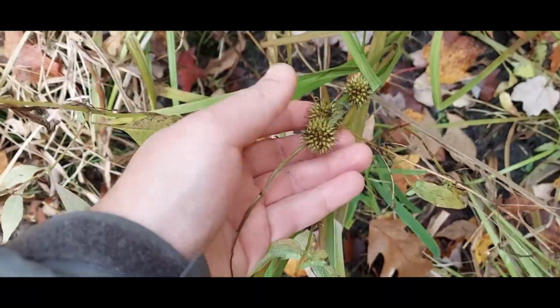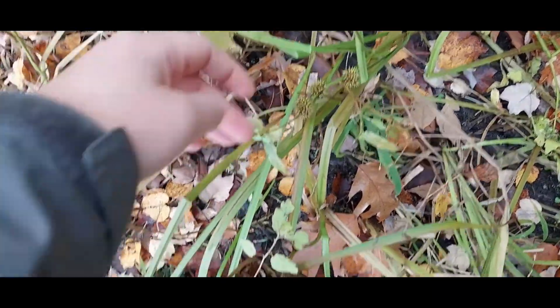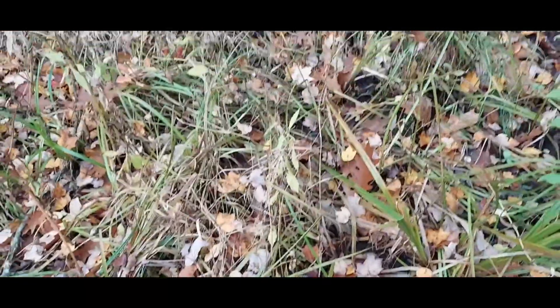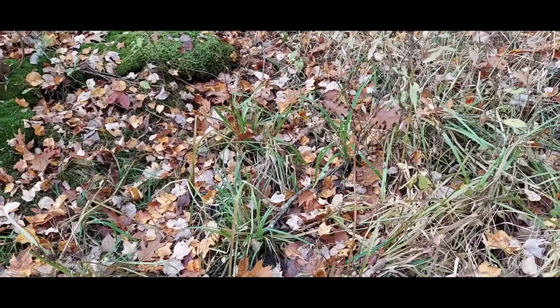Not really going to make an attempt at the species, just because there's probably like 10 of them, and they all look relatively the same. It's probably hard. Obviously long since this has flowered, now in fruit. Anyway, I thought that'd be interesting to show you really quick. Risk getting my feet all wet.